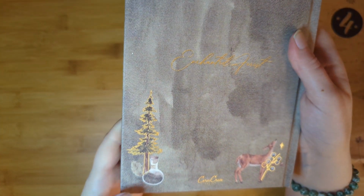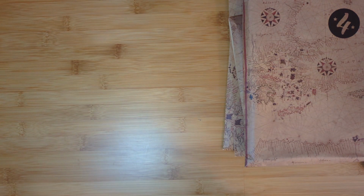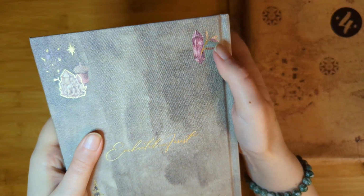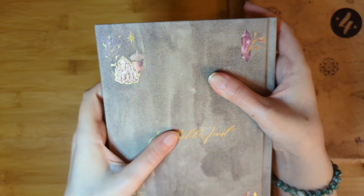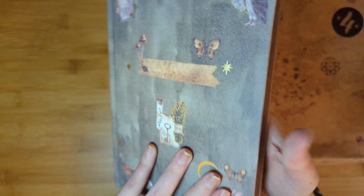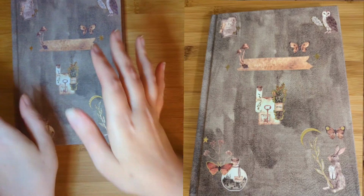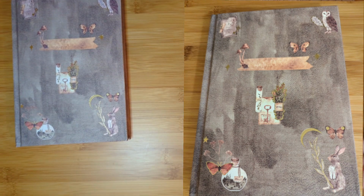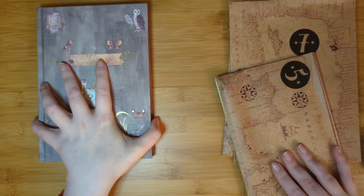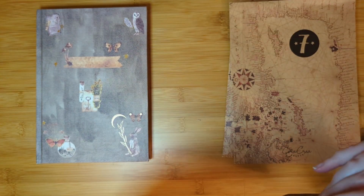Oh wow, look at the vintage on the back. We've got an evergreen deer. What's that up there? Oh my goodness, we have a crystal up here actually. And a little bit of an acorn. This is Enchanted Forest written in gold foil. Stunning. Well done, Coralie. Wow. I don't even know what my favorite item is so far. I want to leave that up there just so you guys can look at it and marvel while we look at day 5.